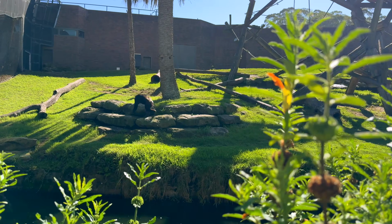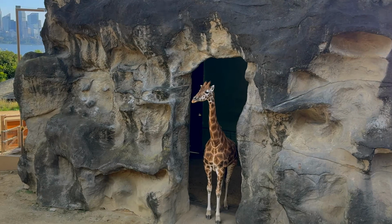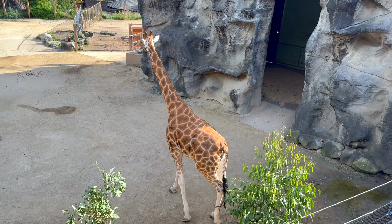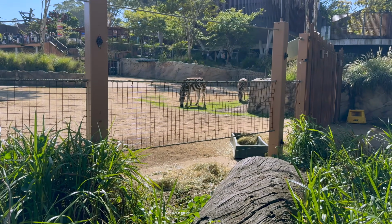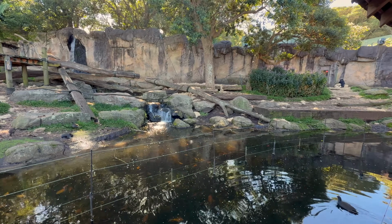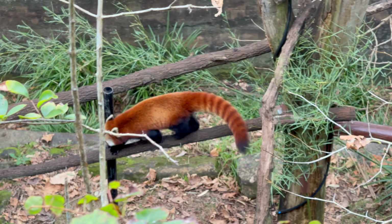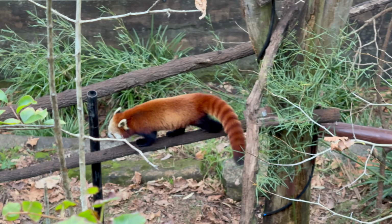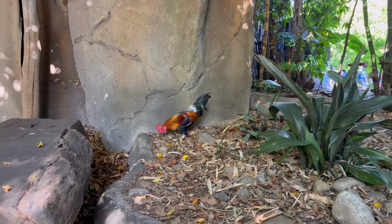With so many more animals to see at the zoo, it's time for a montage. He was licking his lips looking at you then, George. I think he wanted a little spicy Mexican burrito.